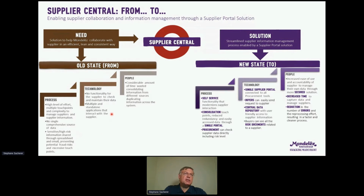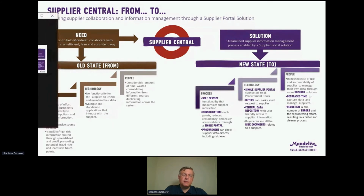In terms of technology, we didn't have a lot, to be honest. The creation of the supplier, for example, was done through an Excel spreadsheet, which of course is not the best you can imagine. And so we needed to have a better solution for us to manage that.